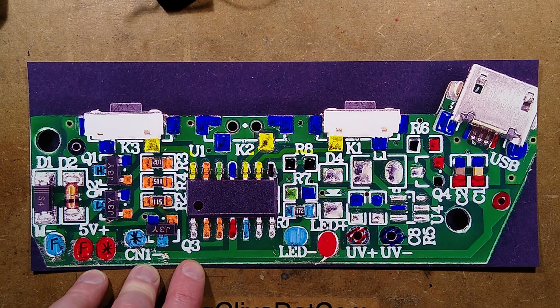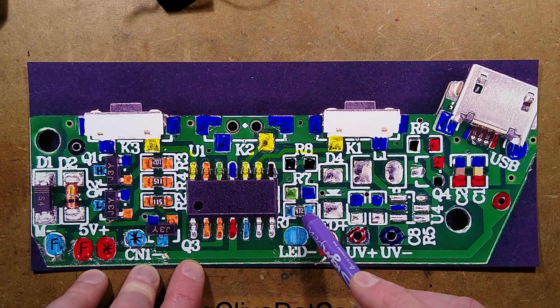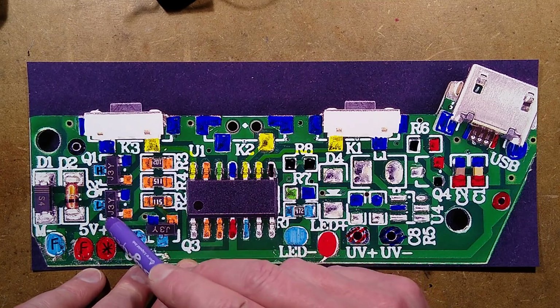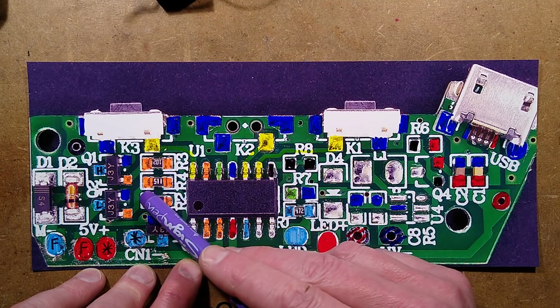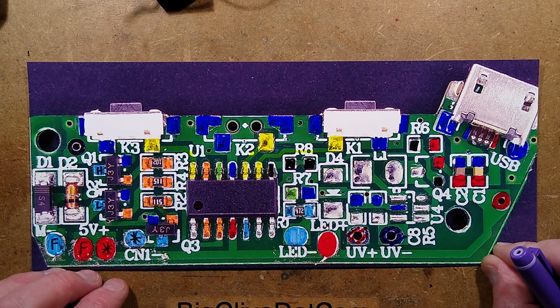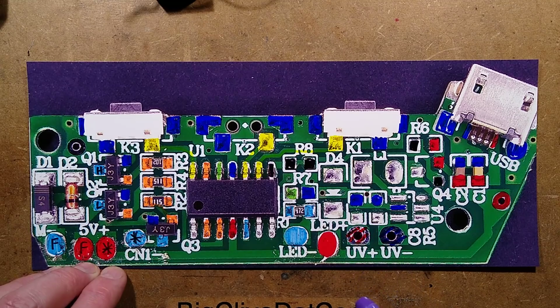Other than that, the LED has a really high value, 4.7K resistor, which is just driven directly by the microcontroller. And the transistors are just standard NPN transistors with a resistor each, but 2 of them are 510 ohm and 1 is 1K. I'm not sure why that is. It's all rather odd. I'm guessing the middle button is for enabling the ultraviolet feature.